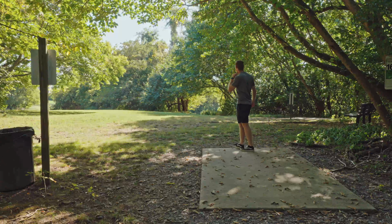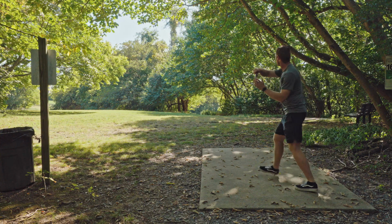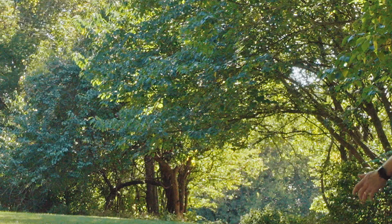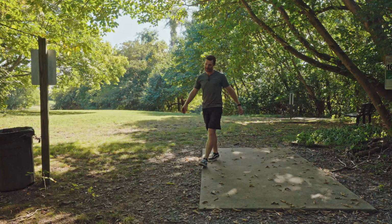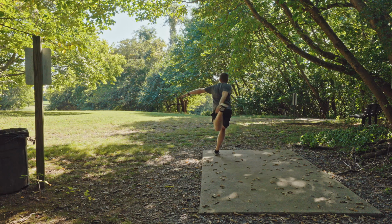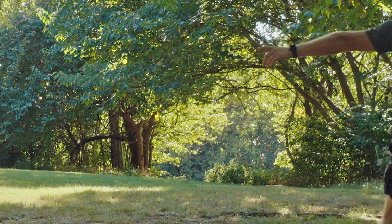Wow, we're way left. That might be jail. Let's throw our Undertaker. High again and a little left. I mean, I think we're kicked down in the gap. 0 for 2 on the gap hits. See if the CD1, the challenger. Oh, I did it. It's going right though. I need it to come back left.